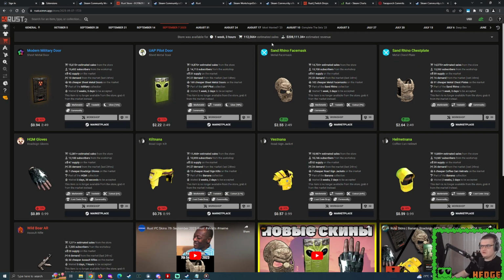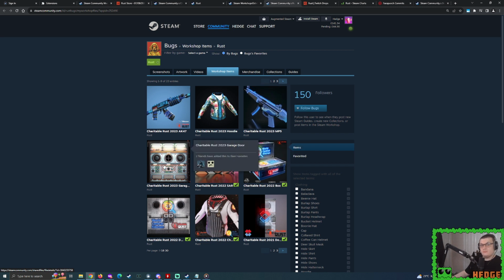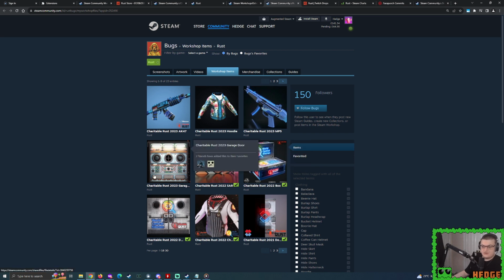And I guess we could probably talk about Charitable Rust. So Charitable Rust is next week. We are expected to have this AK-47, this MP5, this hoodie, and this garage door in the Rust store. And they're very likely going to sell for, well, this is probably going to be $10. This will probably be $5. This will probably be $5. And this will probably be $5. All proceeds go to Charity Water, which is the charity that Charitable Rust is supporting this year. So, you know, consider saving up some money.